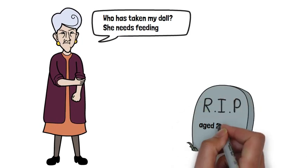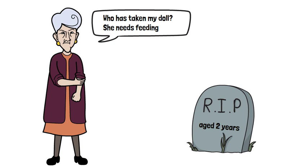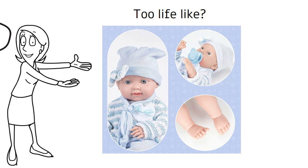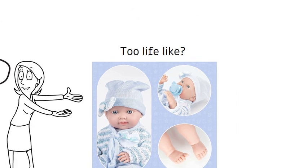Dolls can also elicit negative memories, so it's important we know the personal history of an individual before introducing a doll. For example, "No one is taking this baby away from me." Dolls that breathe or cry can also result in issues too if they stop breathing or crying.